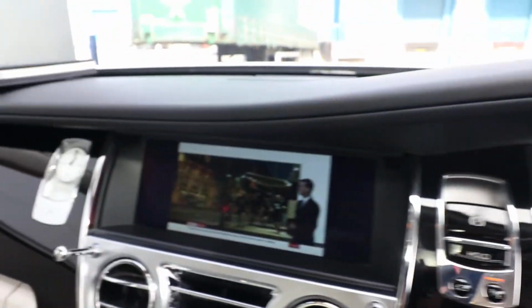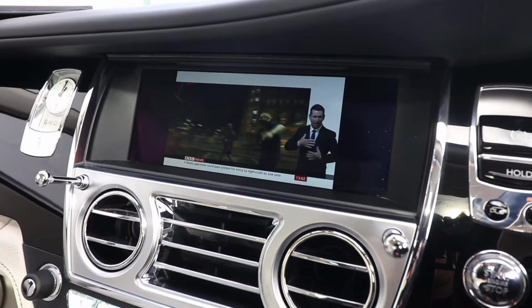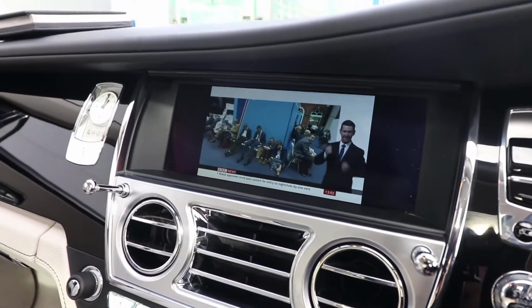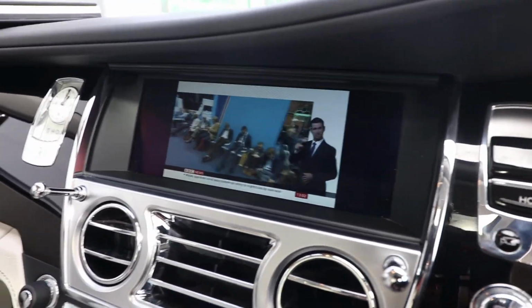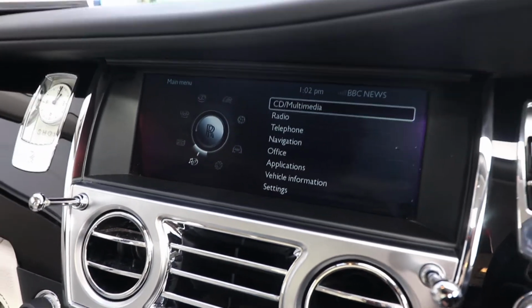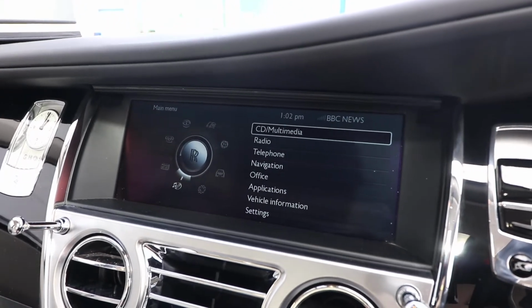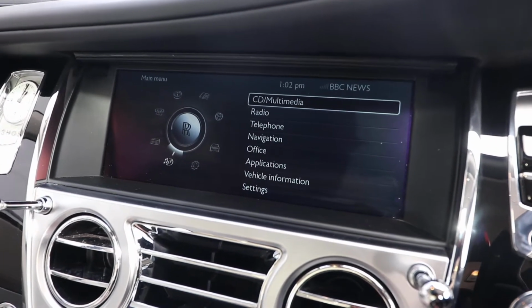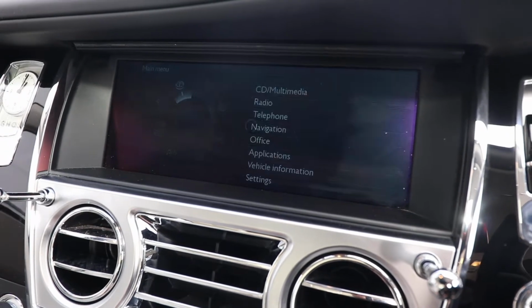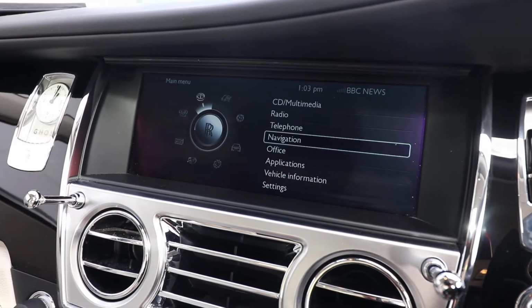The middle screen, I've got this displayed at the moment with the television on. Of course that will go out when you gain motion. If we go back to the menu, of course you can connect your phone to this via Bluetooth and you can play your music through that. There's actually a CD changer as well, so you can put CDs in here if you wanted to. You've got your usual navigation, very much as I showed you in the rear of the vehicle as well.